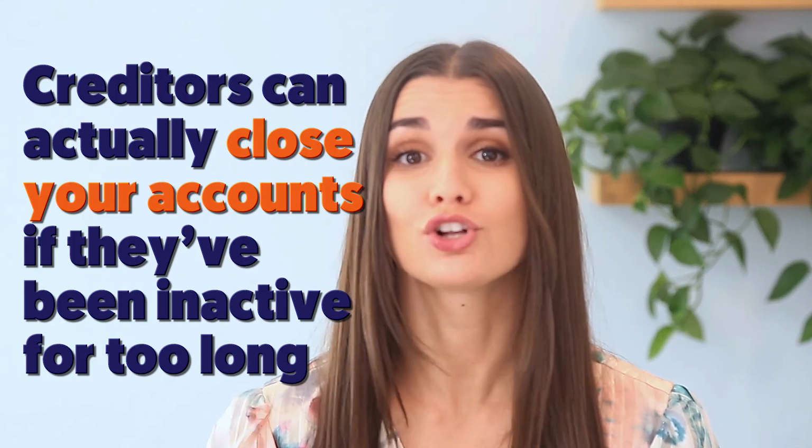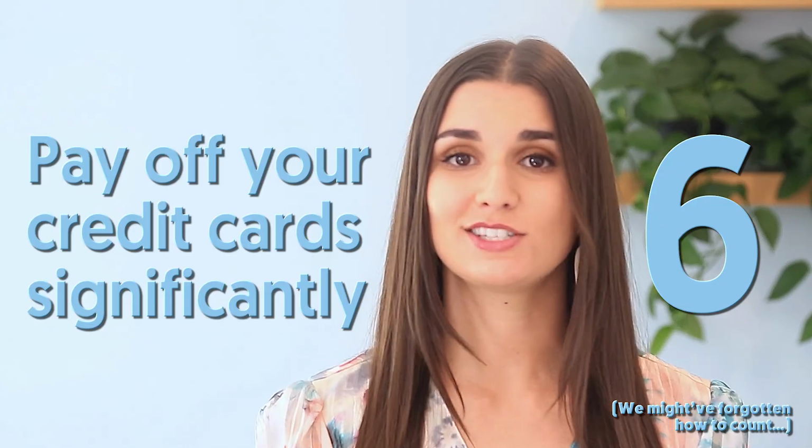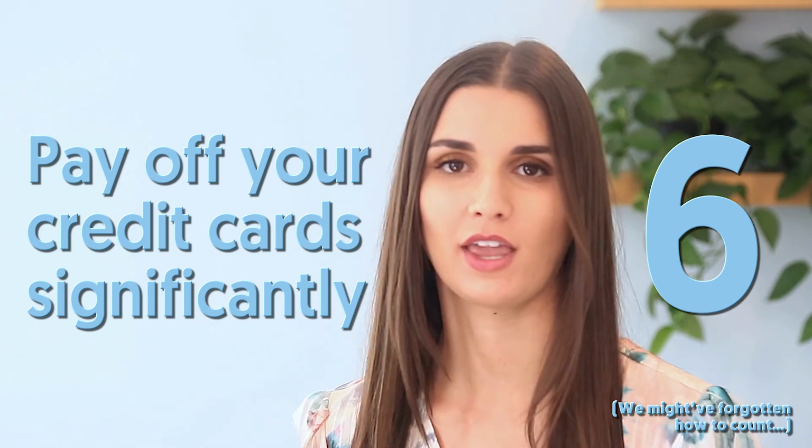Don't stop using your cards forever though. Creditors can actually close your accounts if they've been inactive for too long. But we're talking for more than a year. So if you're planning on buying a car in the next year or less, then you should be in good shape by locking your credit cards down. And number 6 is to pay off your credit cards significantly.